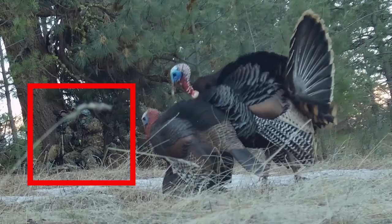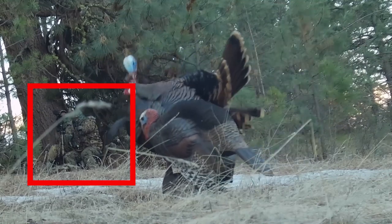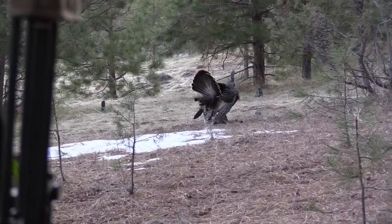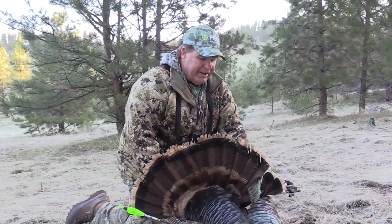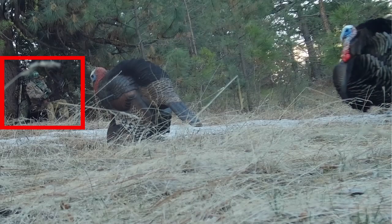Tell you what, that's what it's all about right here. Sitting out in the wide open, no blind, no nothing, and bow hunting these birds and they're just oblivious to us. How many have we done now where we're drawing to full draw and nobody has any problem? And they're still back there.